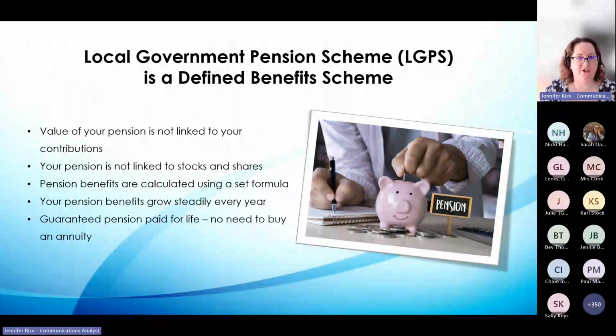It's not linked to any stocks and shares, so it's not vulnerable to the ups and downs of the stock markets. Instead, your pension is calculated using a set formula, which is based on how much you are paid. This means that your pension is incredibly secure and it grows in a really steady way. It gives you a guaranteed pension, which will be paid for life once you retire. And not only that, we add a cost of living increase every year once you have retired, and that cost of living increase is in line with the Consumer Price Index, or CPI. So it means that your pension keeps pace with inflation, so it won't lessen in value as you get older.